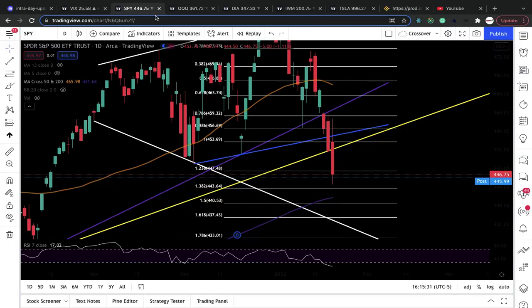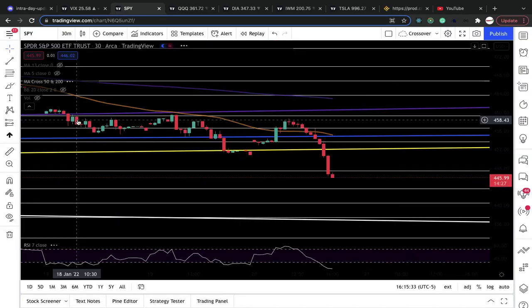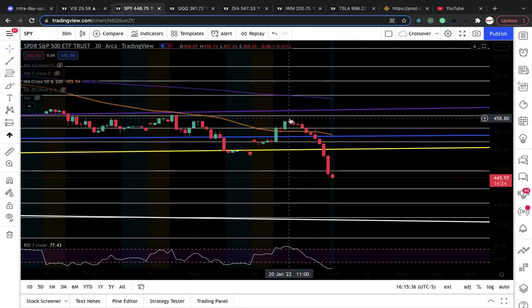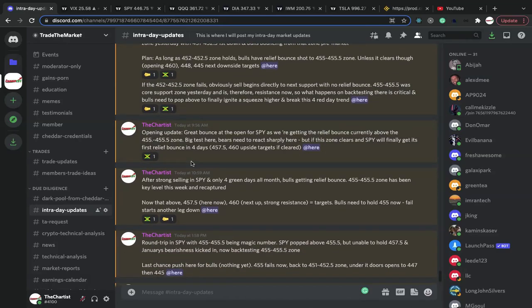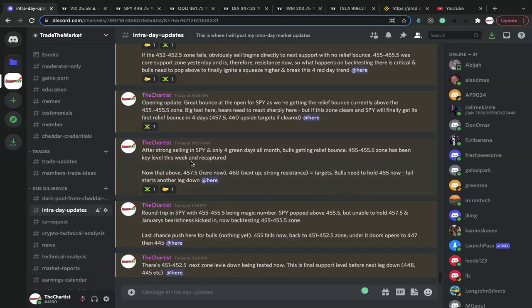But what happened as the day went on? It came all the way back after the nice relief rally, back down to the 455 support level. It was basing there a little bit, sideways action. And in my Discord, I let my members know that if 455 fails, it goes back to the 451 to 452.5 zone, and that opens the door to 447, then 445.